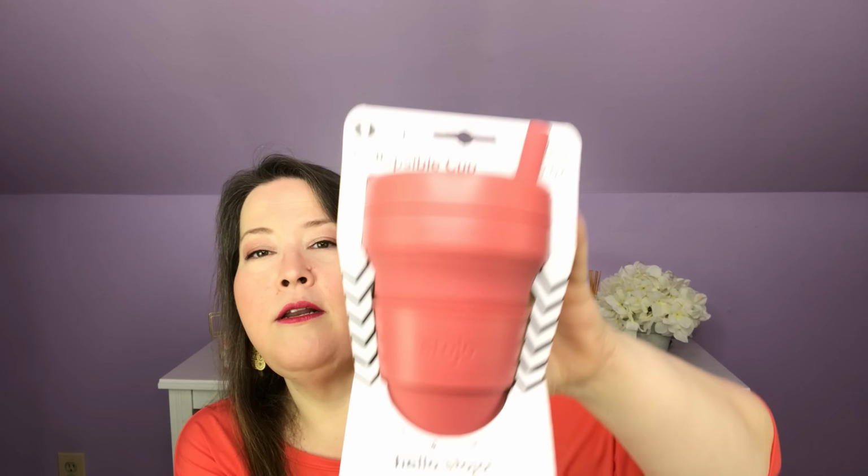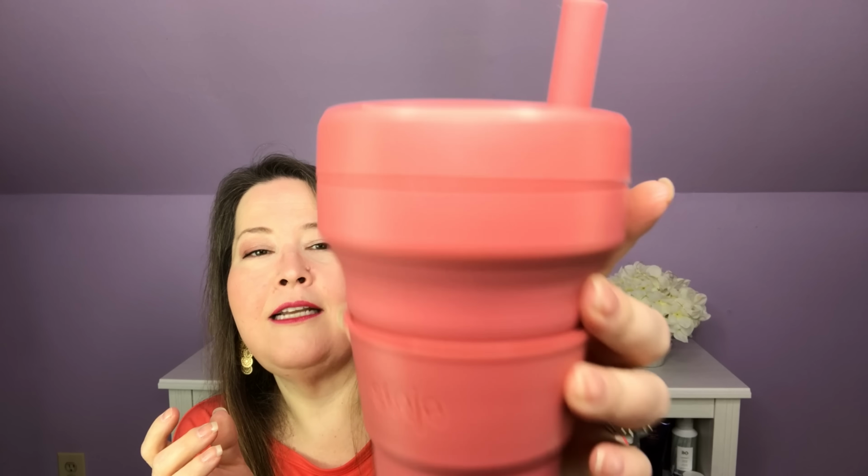And this is just one of their collapsible cups. I'll just show you really quickly how you can take it apart. I have done this now in several videos because, as I said, I might have a slight Stojo problem. That is what it looks like. You can just take the straw out, take the lid off, assuming that you've just had your drink and you're done. You pull the bottom off, and then this just collapses up inside. I usually do it much easier than this.